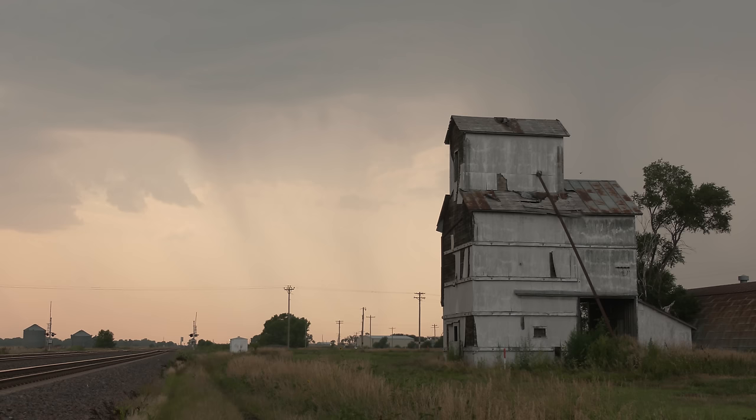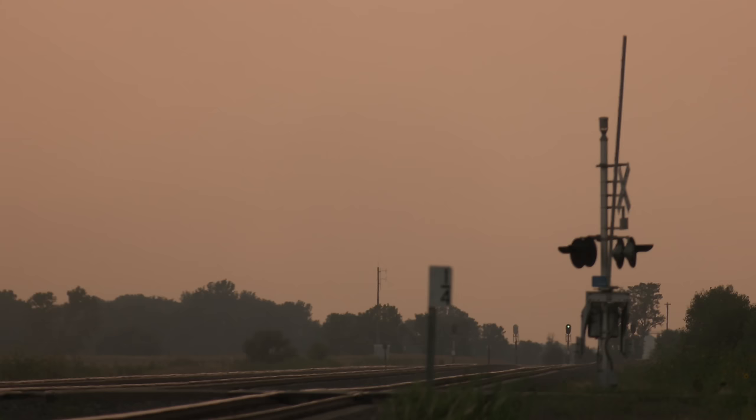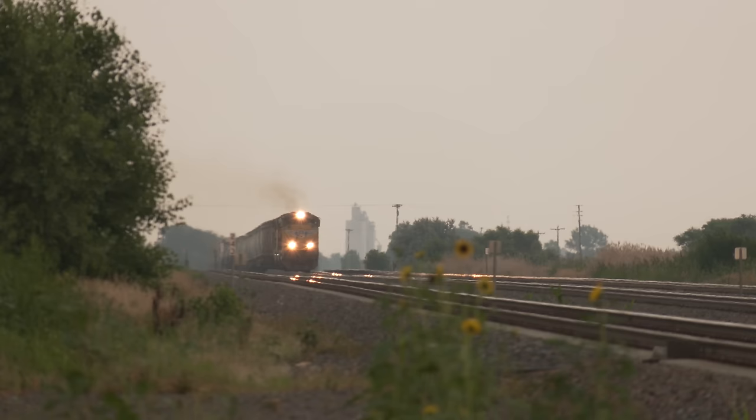Nebraska is in the middle of Tornado Alley, and we are mindful of the sky. As a summertime thunderstorm gains strength, a high green beckons a westbound through Willow Island on Main 2, and UP 8404 approaches on a dark summer afternoon.